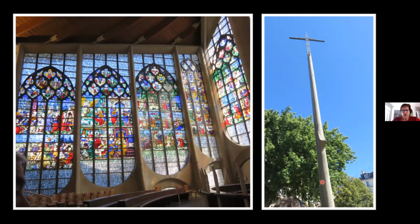Outside the Joan of Arc Church, one finds this cross commemorating the spot in Rouen where Joan of Arc was burned at the stake in 1431.